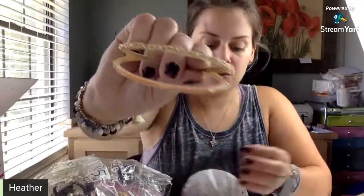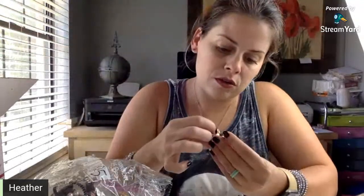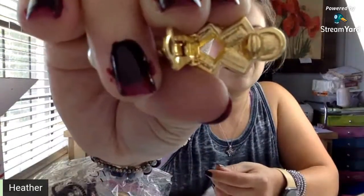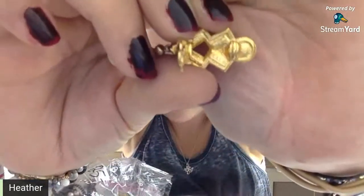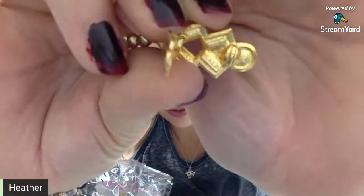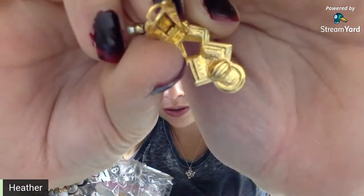Some cheap bangles. Cheap chains. We got an engraved marking, S-A-L. Does anybody know S-A-L? I've seen it before, but I don't know who it is. S-A-L on the back of a clip-on earring. We'll put that aside.